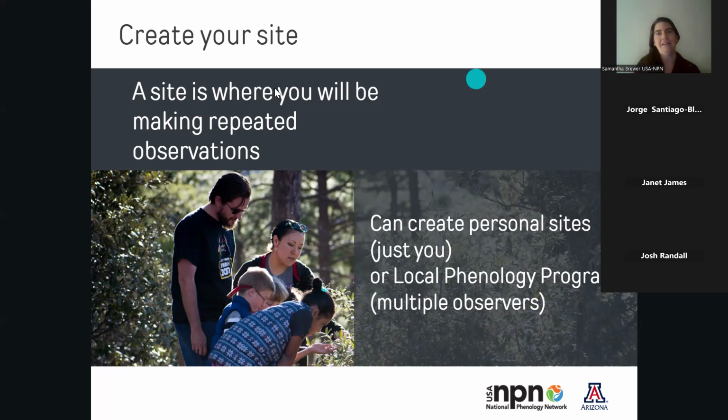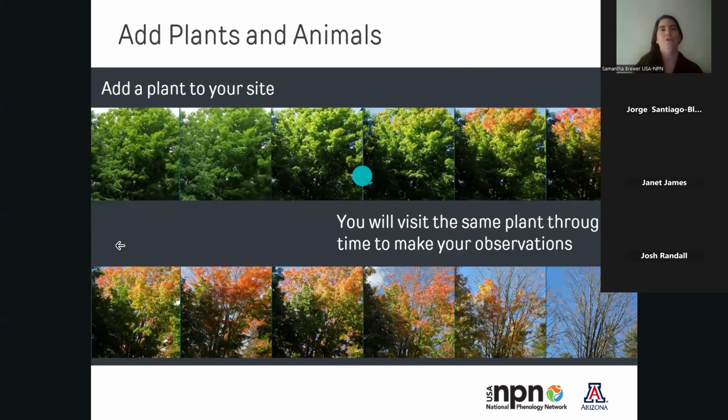But you would create a site, and there's different types of sites. There's personal sites for just you, but there's also local phenology programs, and I'll talk about that briefly, where people can get together and collect data as well. And then you add your redbud to your site, and then you just visit your redbud every week, every 2 weeks, as often as you're able, and collect your observations of what you're seeing. Are you seeing leaves, flowers, fruits, anything like that?